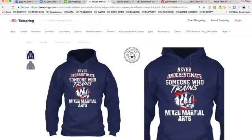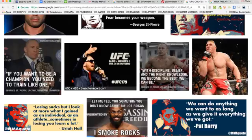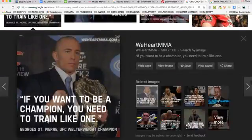Maybe make it like a picture of like a belt or a ribbon. Change it up a little bit. Instead of "never underestimate someone who trains," have it say, "if you want to be a champion," and then have the person kicking. Then instead of "mixed martial arts" on the bottom, have it say, "you need to train like one." Because remember, what we're doing is we're taking this quote right here.